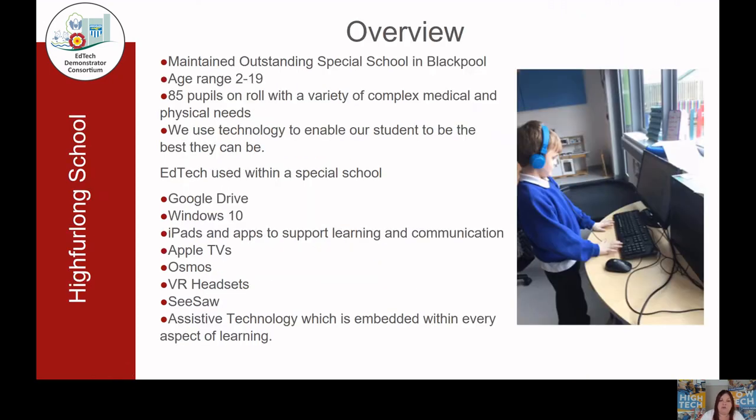So just a little bit of an overview of Highfurlong. We are a maintained special school in Blackpool. Our children range from ages 2 to 19. We currently have 85 pupils. I think we're moving to about 96 in September, with a variety of complex medical and physical needs. And we really use technology to enable our students to fulfill their potential and really be the best that they can be.